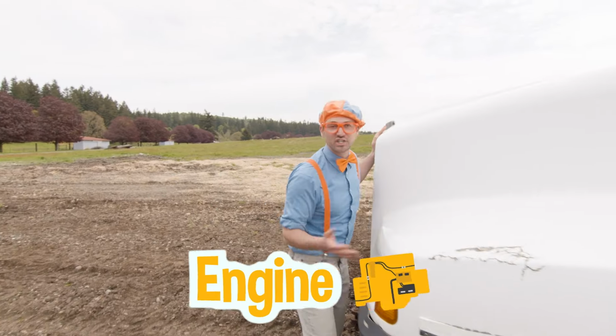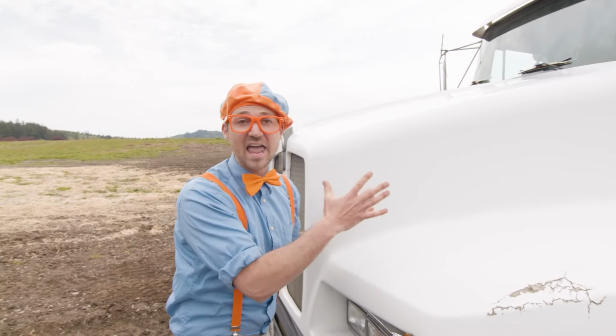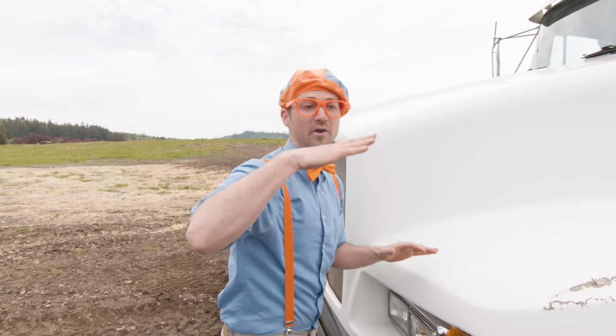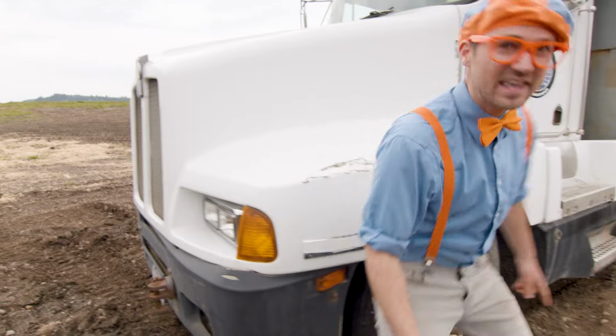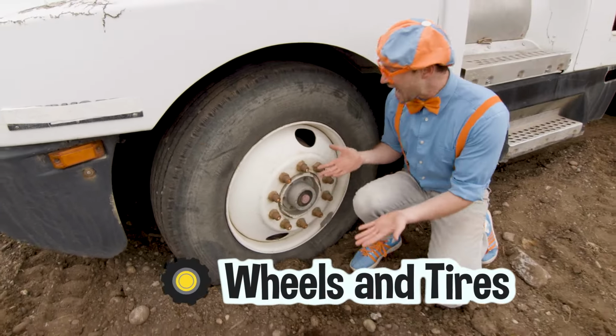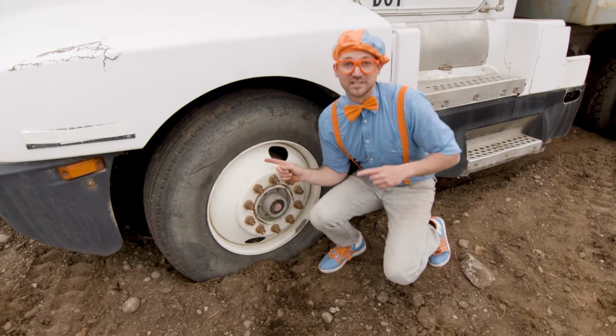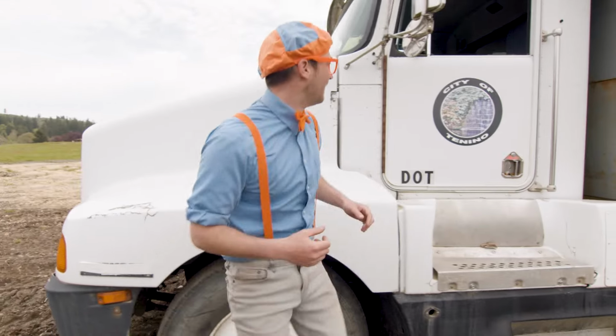Wow, this is where the engine is. Wow, that's a big engine. You need a massive engine because you need a lot of power to lift up the box. Whoa, check these out. You know what these are? Yeah, these are wheels and tires. Whoa, this vehicle is really cool because in back, there's a lot of them. I'll show you that now.